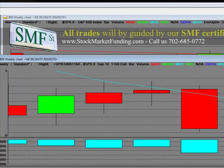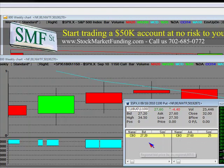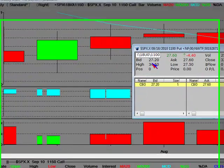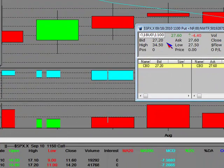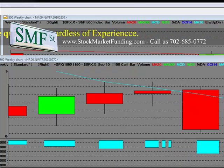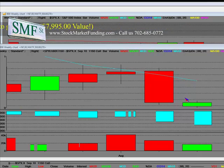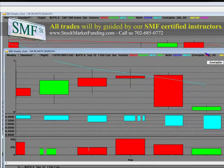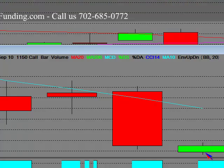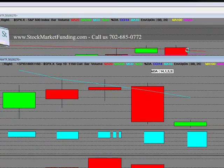So that's why we're being very aggressive on getting this down here around $21.50, where everyone else is up at the highs, and other people own the 1110 put way up there at $40 to $45. We'd already bought and sold that one. So we're going back for our second round of wholesale entries on both sides of the SMF risk management ratios that we use and train people at stockmarketfunding.com.